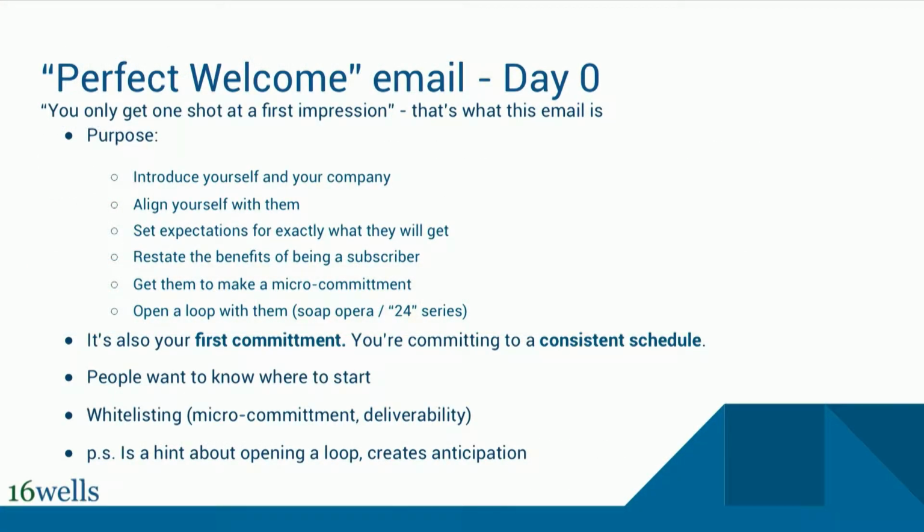So on day 0, with the perfect welcome, what is it that we're trying to do here? Well, the real concept is that you only get one chance to make a first impression. Yes, it's a total cliche, but it's really true. We want to introduce yourself, introduce your company. You want to align yourself with your new lead. The way I describe it a lot of times to people is you're sort of like a trail guide. You've been on this trail for years, and here's your new hiker who you're going to show how to get up the mountain.